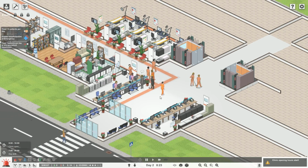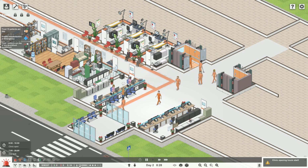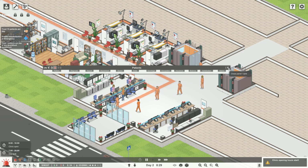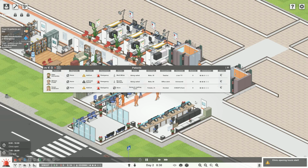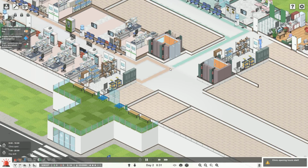All right, big day today. We're expecting 30 patients, so here's hoping. Is it 20? Why does it say 24? I thought it would tell us that we have more than that. I am sad. Oh, some people actually went directly upstairs, I think.